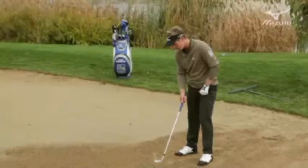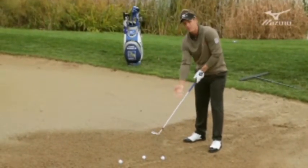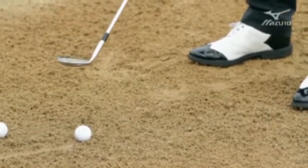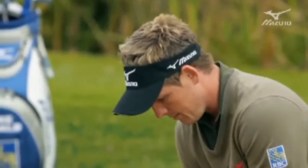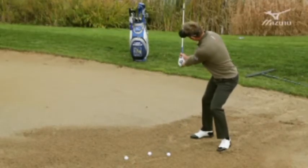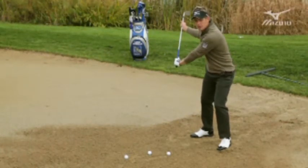And by doing that, the best way to open up and expose that bounce is by changing your setup. Again, you want the ball really forward. You almost want the shaft of the club leaning backwards. That will really expose that back edge. Again, when you get that ball forward and the shaft leaning backwards, that promotes a really open club face. You want to rotate and get this club as open as possible.